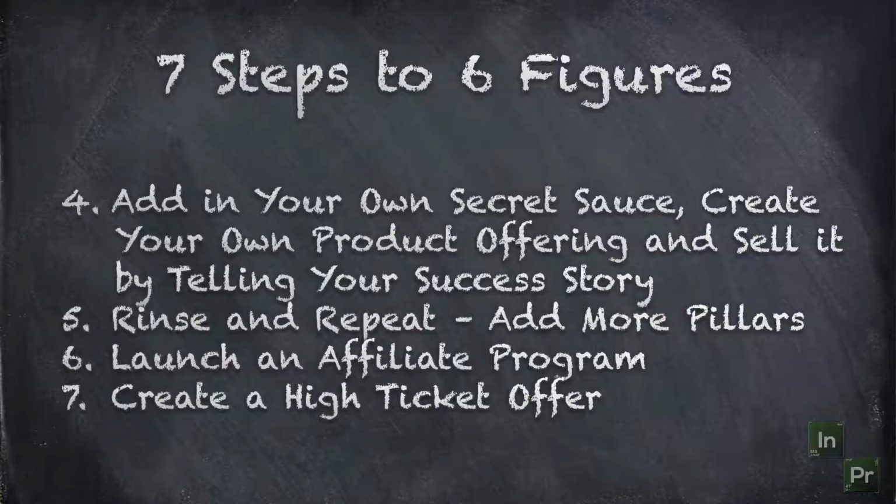Once you've done that, you move on to step number 5. That's the next part of the creation phase, and that is to rinse and repeat, right? This is adding more pillars to your table, right? You create more products, you create upsell products, you create coaching programs, you get to the point where you're doing events, personal coaching, private coaching, white labels, etc. That's step number 5, the rinse and repeat. You're creating more and more value in the marketplace.